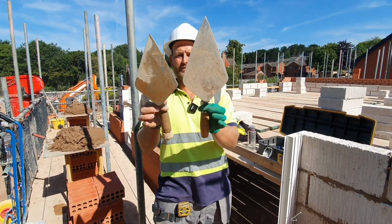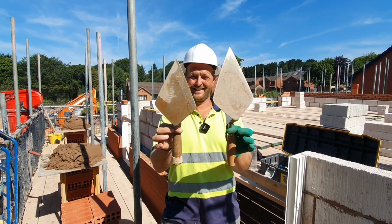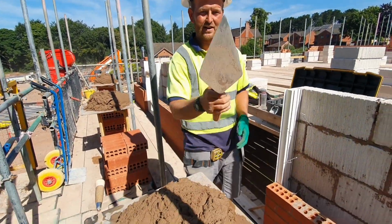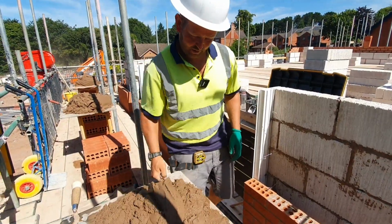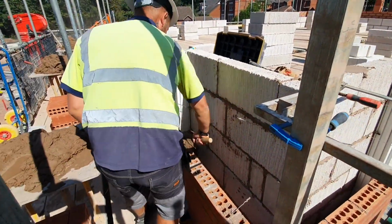Same trowel as that, but I've had this one 2 years longer. That's a lot in it. But eventually this one will be broken enough and it'll be the same as that, and I'll have to get another one of these. Wait, I have already got another one. So all I'm going to do, I'm going to start this. I'll just start this.